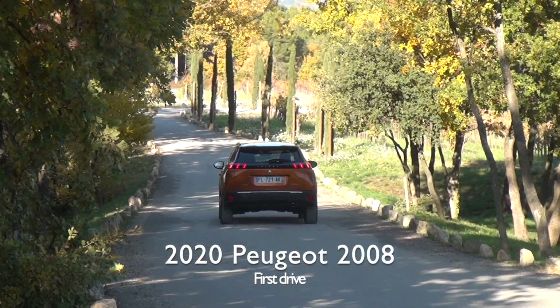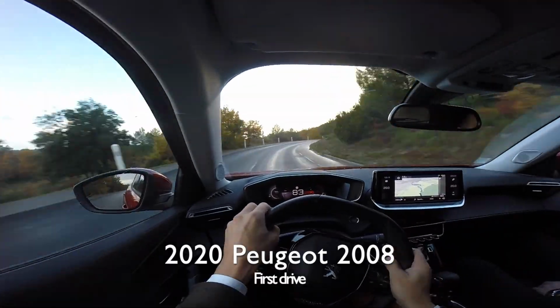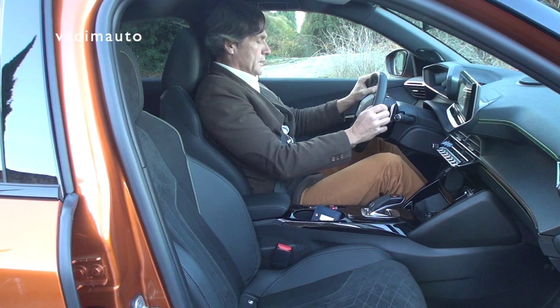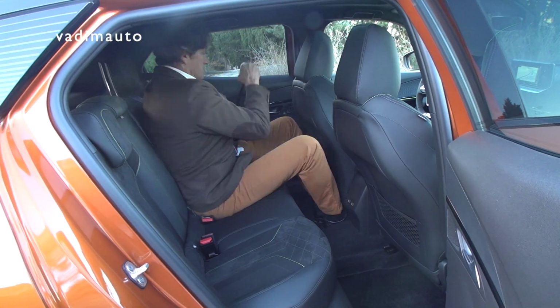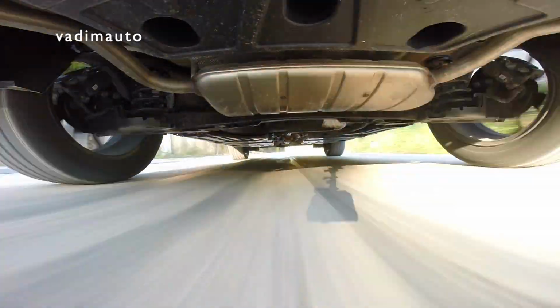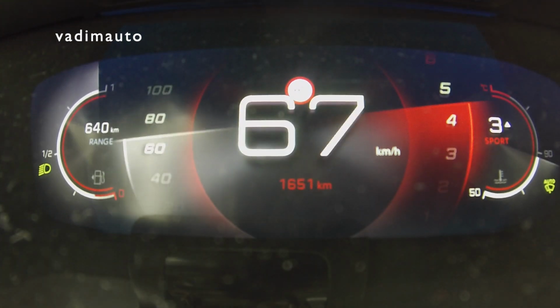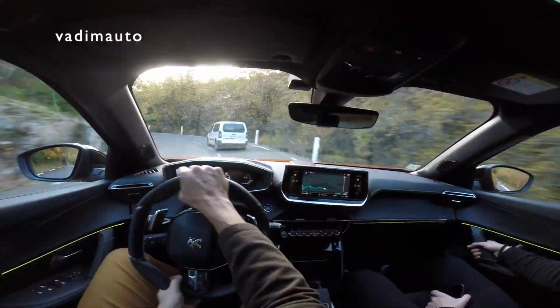New Peugeot 2008 first drive. Hello everyone and welcome to a first drive of the new Peugeot 2008. We tested three versions: 155 HP petrol, 100 HP diesel, and finally a 136 HP all-electric prototype. It's going to be three different stories. Enjoy watching.